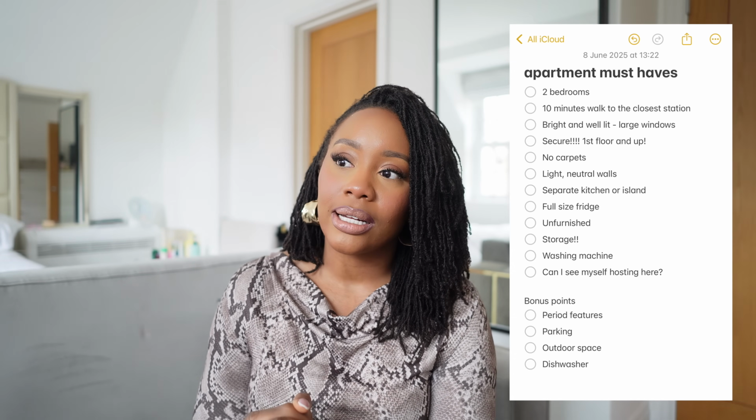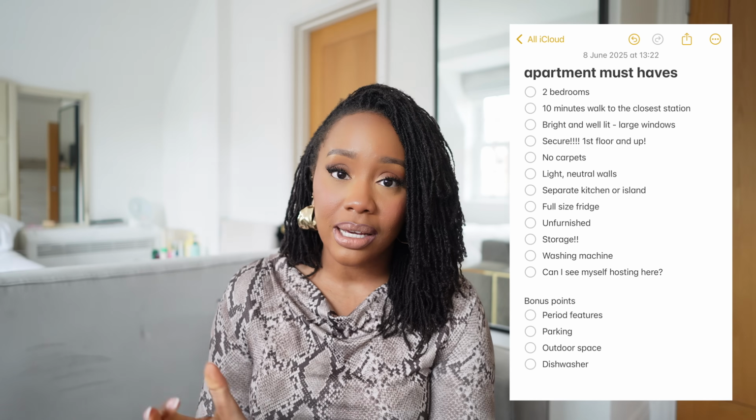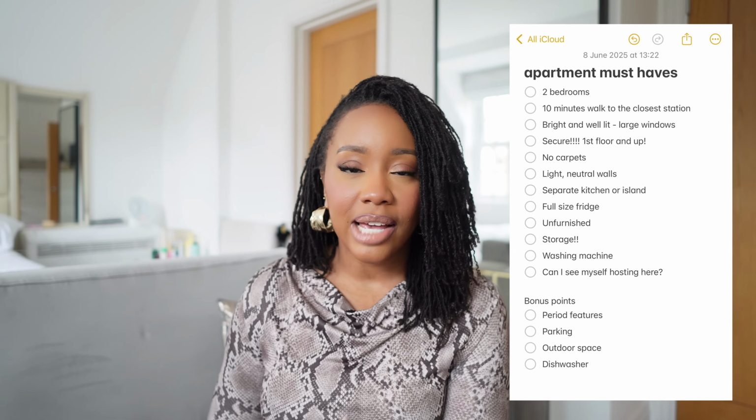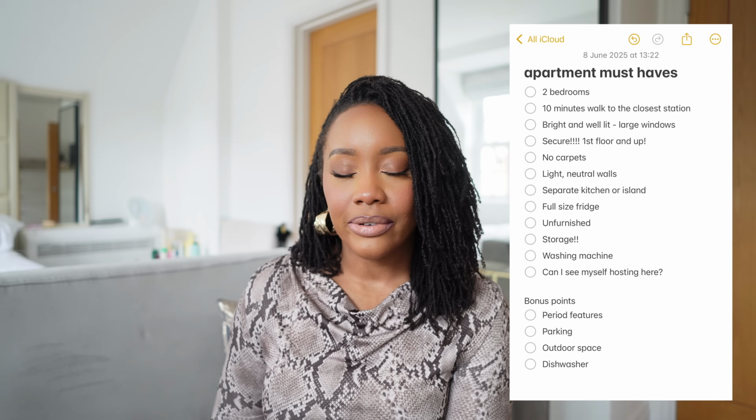I really wanted a place where I could see my family coming to visit, my friends coming over to host dinner parties, to have people stay over. I just wanted it to feel like a home.